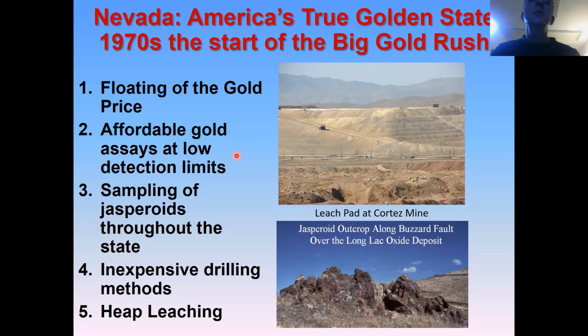If you don't know what jasperoid is, it's a replacement of limestone by silica, massive silica. And this is a common hydrothermal alteration that occurs when you have a lot of carbonates.